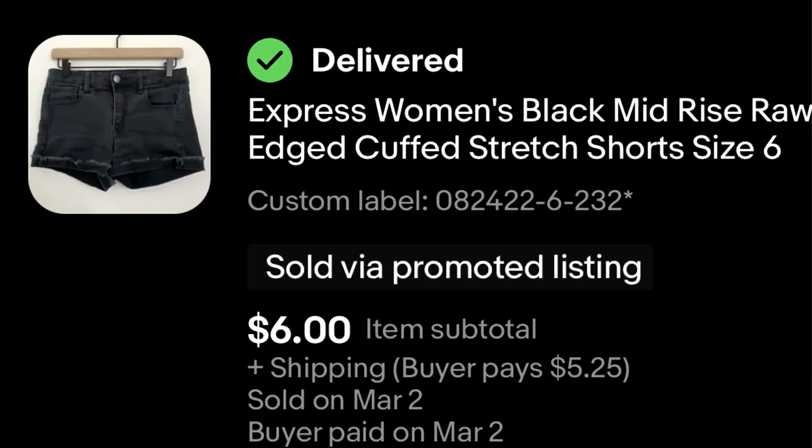Next item is a free to me item. This is something from Carolyn and Ernie when they cleaned out their closet. It's a pair of Express shorts. They were cut off, black shorts, again, black denim. Sells super well for me. Doesn't matter, even something like Express, it will sell. This was free to me, so I was perfectly happy to list it. Also, shorts are legitimately the easiest things for me to list. So very happy, sold for $6. Glad it went to a new home, and Carolyn and Ernie, thank you again for the donation.